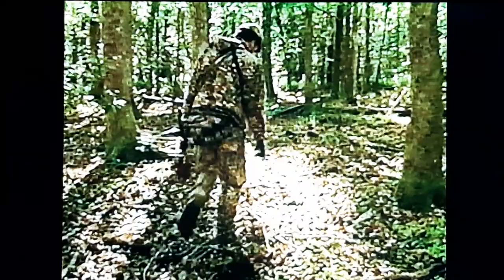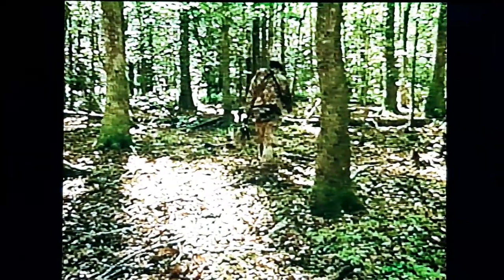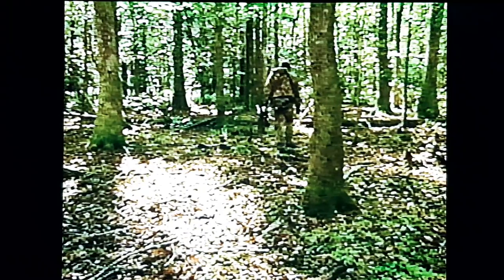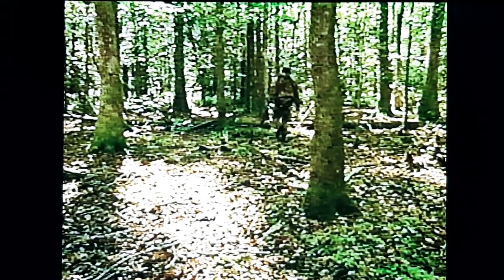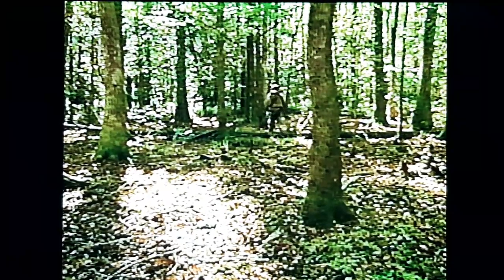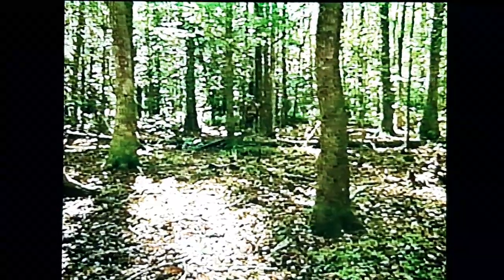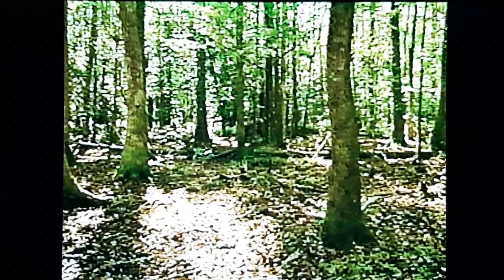Look where he's falling there. How this is kicked up. Blood. Oh, good blood here already. It's no problem following him. Maybe we went across the log. Right there, there's blood everywhere. Man, look at that. Boy, he's bleeding good.